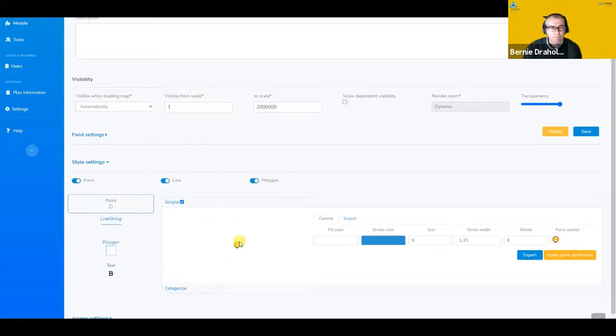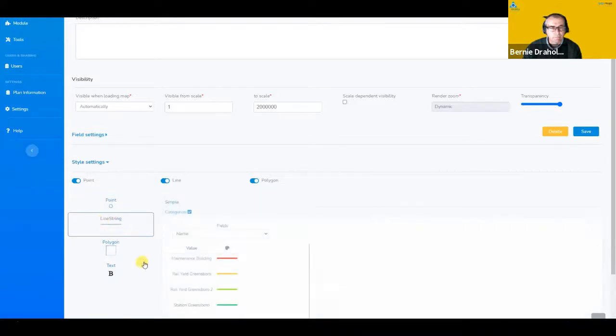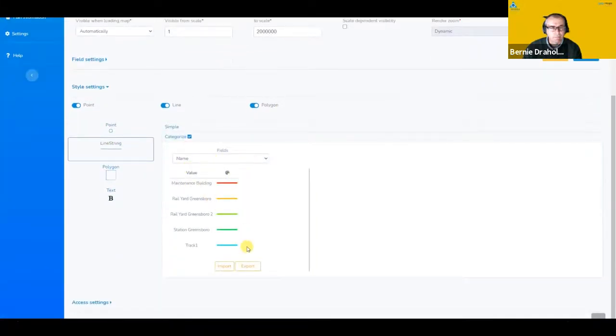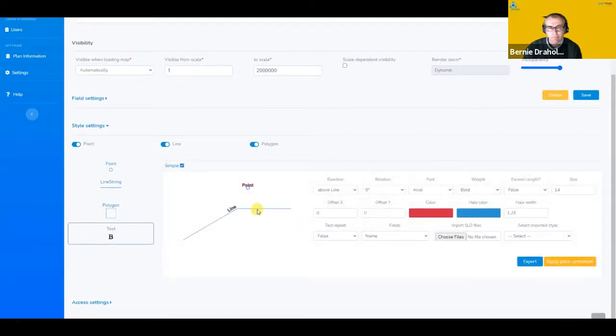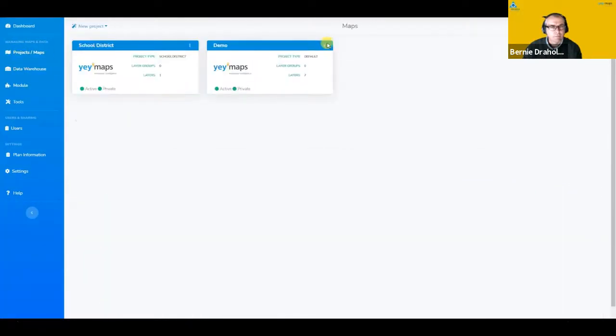So we have a point with a symbol, and we do have a line that's categorized by the name in the attribute table. We have a polygon that's classified by the type in our attribute table, and we have some text to label our objects, and that has been done with the name field name. So with all that, I'm just jumping into the map and show you what that's going to look like.